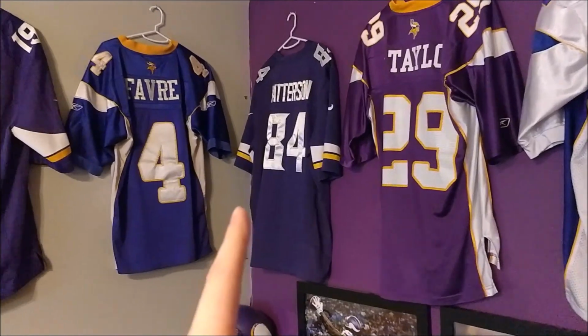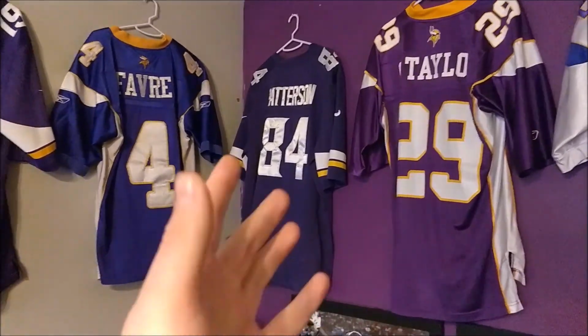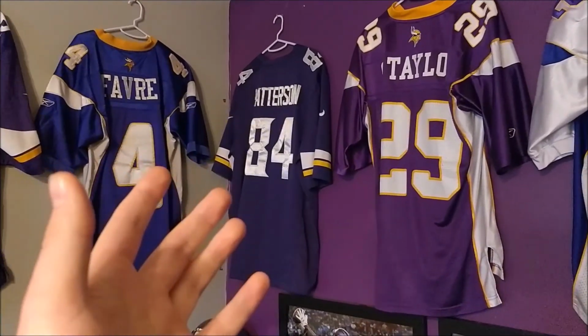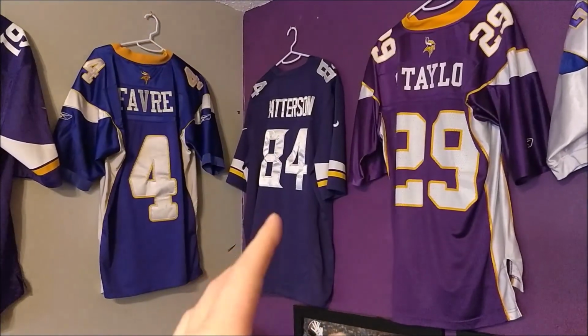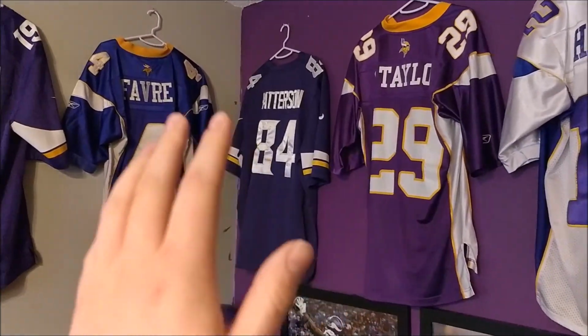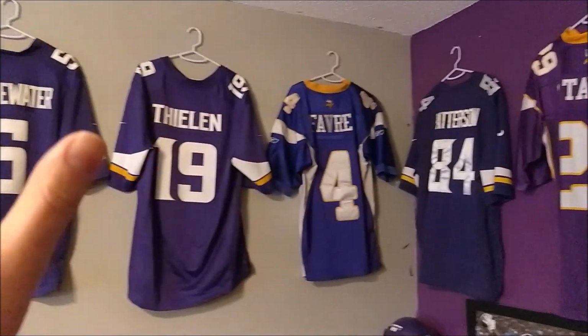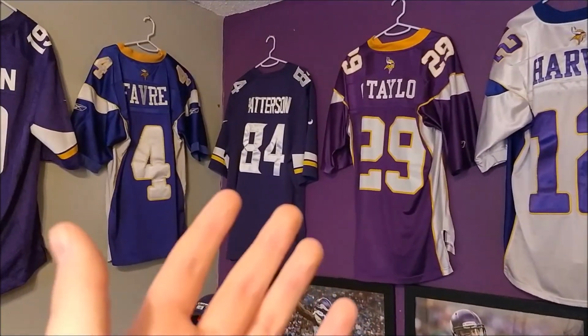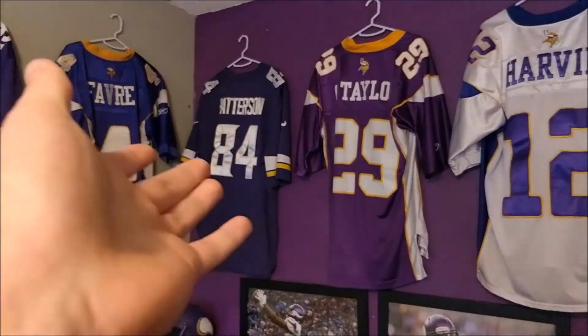Cordarrelle Patterson. I got him at Savers. Guys, you got to stop sleeping on Savers. That place is just super great. But I got him, I want to say he was around $12 or $13. This was kind of just when I was starting to decorate my entire room pretty recently, and I just wanted jerseys to fill up my wall. So I thought, why not?